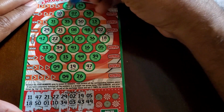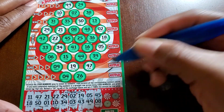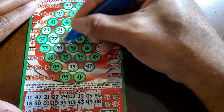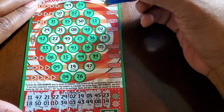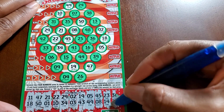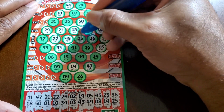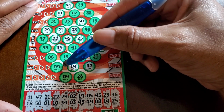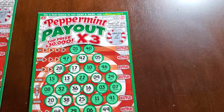5 and 49. We got 49. 5 is probably in the middle. 45 and 8. 23 and 14. Nope, kind of backwards. All right, last one. 36 and 25. We don't have 42 or 48. And we don't have a 9 or 24. Okay, so we got 10 bucks out of this one, so definitely not bad.